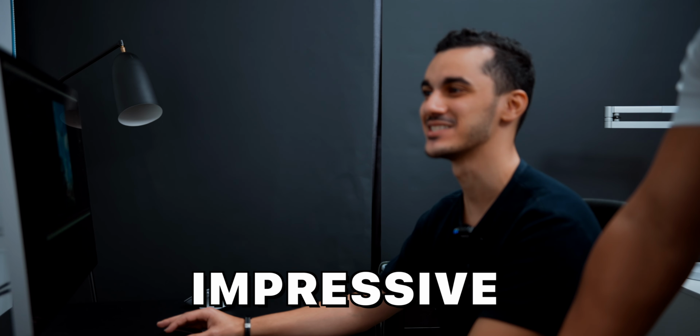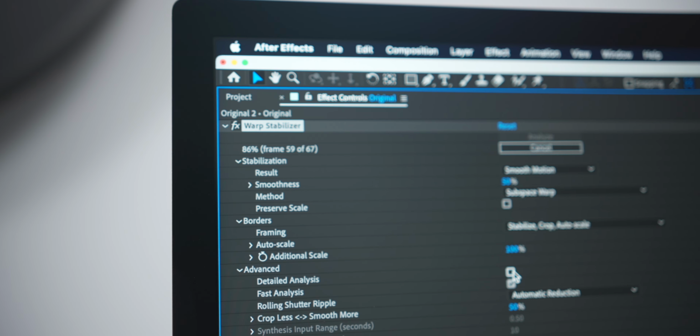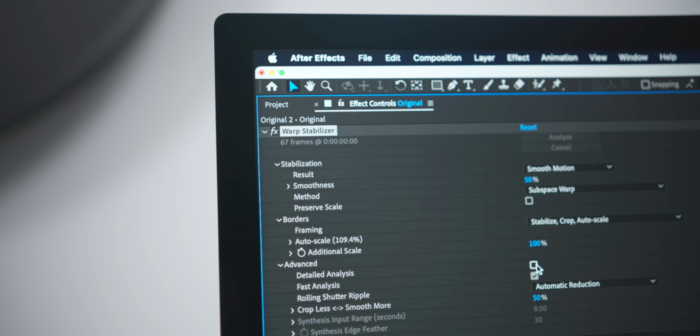But now, I put the effect in, I'm about to go play with the settings and the process is already done. That's really, really impressive. That's next level. And I've enabled detailed analysis here, which means that After Effects should take much more time to analyze. But surprisingly, it's done. Usually it's probably like 10% at this point, at this time.